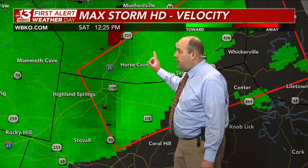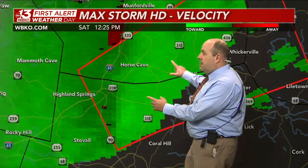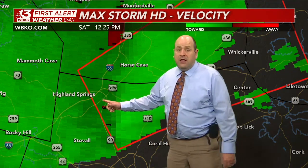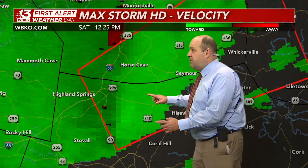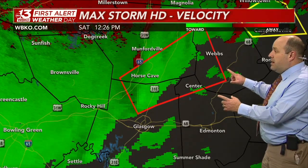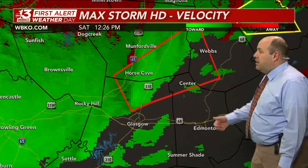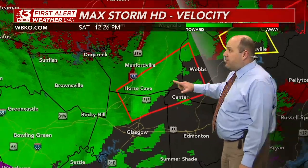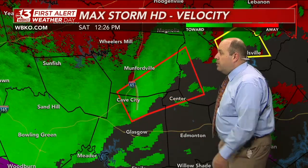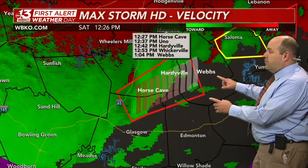And then heading toward Horse Cave, here's I-65. You've got 31E out here moving through the eastern part of Hart County. You also have 31W that goes from Horse Cave down toward Cave City. If you live in that vicinity, got to be in your basement or home's lowest level at this time. And then that is going to race toward Greene County, moving along at 70 miles an hour. It will be moving through southwestern or southeasternmost Hart County, north Barren County. And there is the forward movement on that.